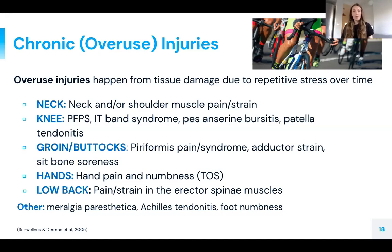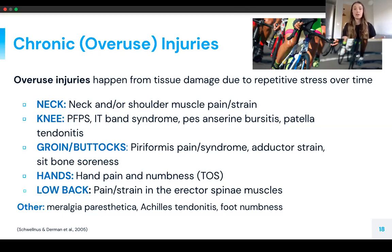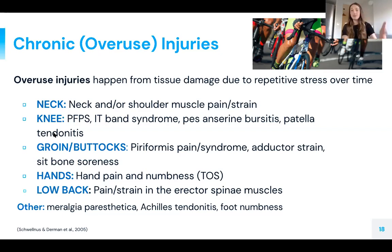The most common areas for bicycle injuries are the neck, the knee, the groin or buttocks, the hands, and the low back. And so, like I said, riding a bike is whole body. It's not just legs. And that unfortunately means that injuries are also going to be whole body. And we'll talk a little bit about how to prevent those.